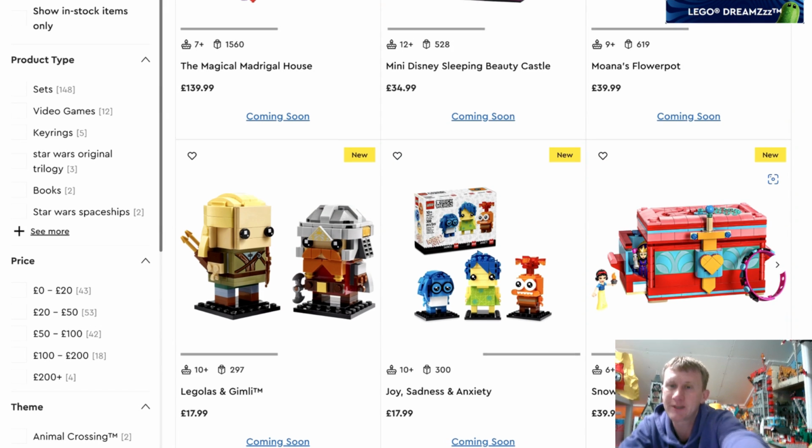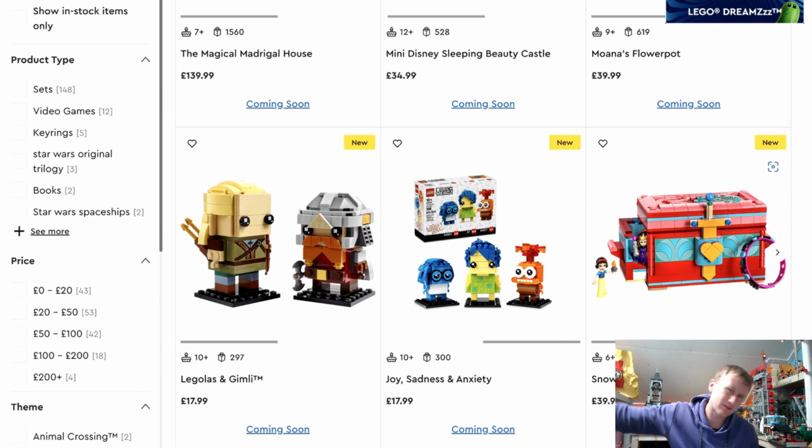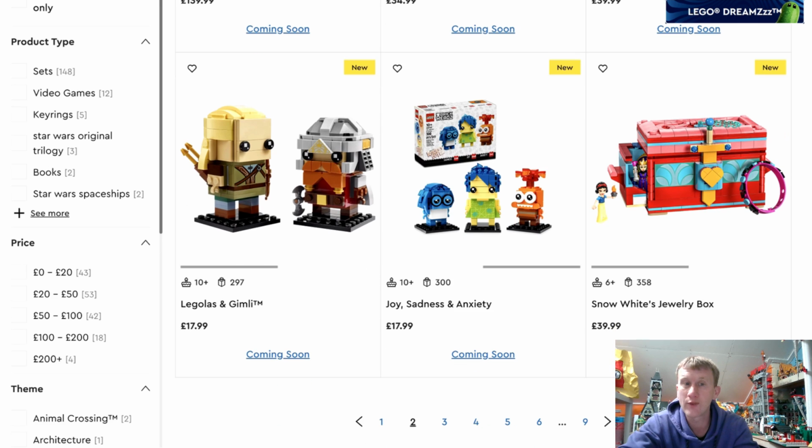Maybe that might be the magic number, because sometimes when they do the 5-packs, you don't save anything. It works out to be exactly the same price. So potentially that might be a new thing that they're doing. Oh, hang on, you get 2 of those, and it's 279 bricks. You get 3 of those, and it's 300 bricks.